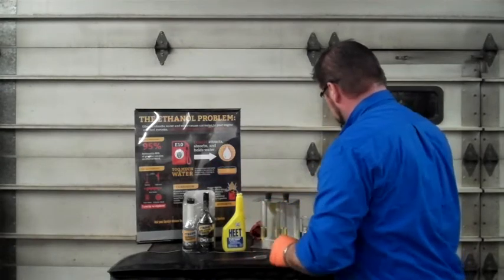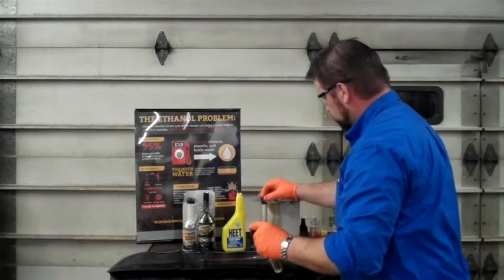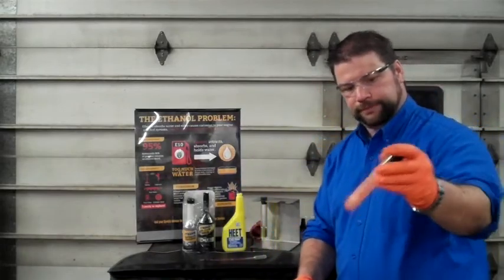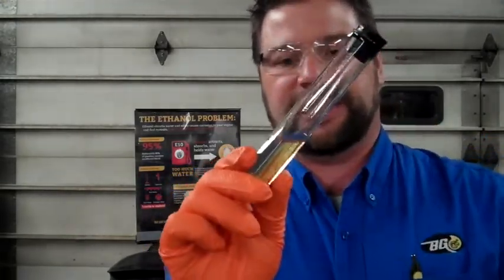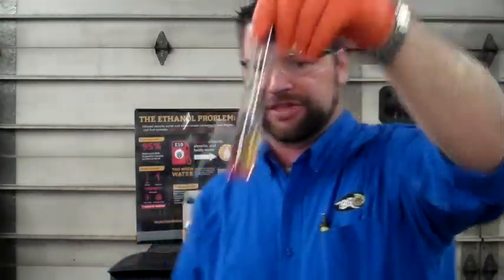Okay, that out of the way. We'll cap these off. I'm going to shake them up a little bit. Shake up our fuel. Take a look at that test tube. See all that water there? It's all stuck to the sides of that test tube. That's what's happening in today's fuel systems in our vehicles today.